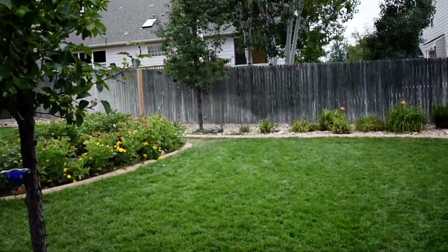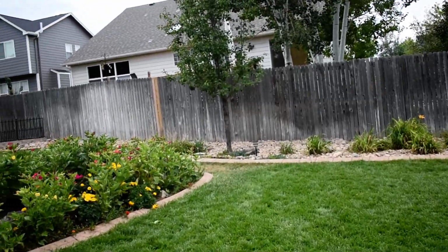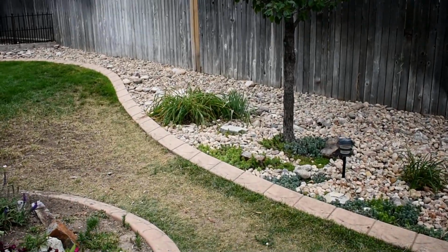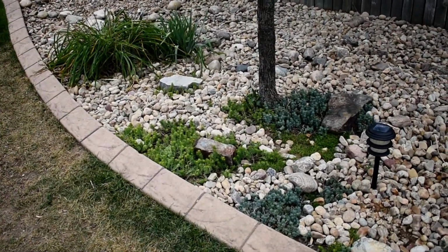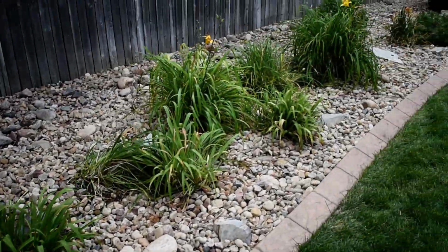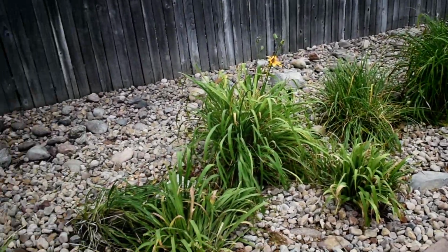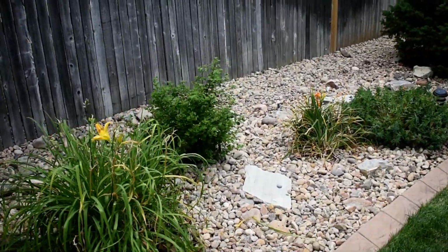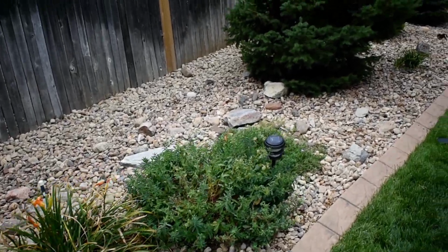Let's see here. Really happy with the gravel. I just can't believe what a difference it makes. This stuff's kind of starting to fill in nicely, which is cool. I think the lilies are about done for the season. We're still getting a few here and there, but not a ton.